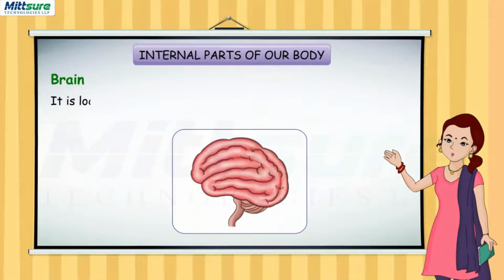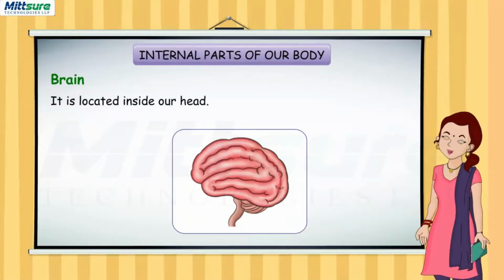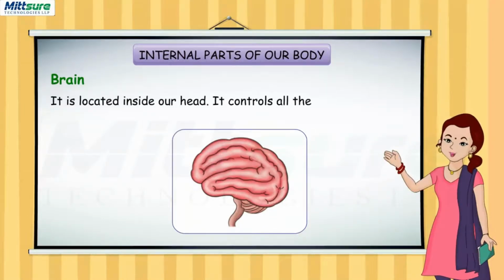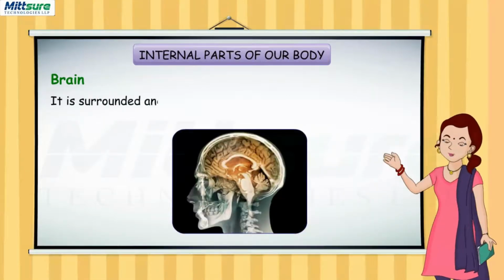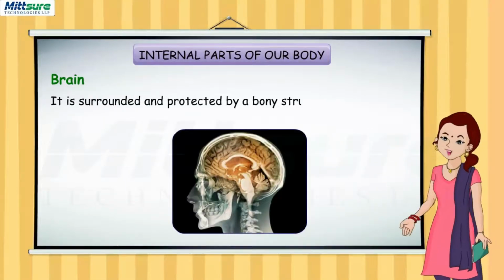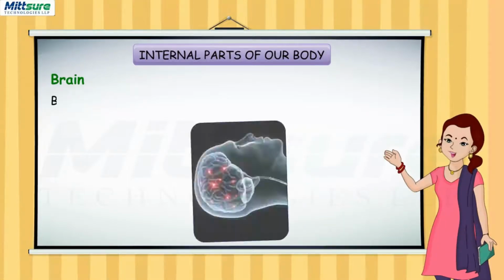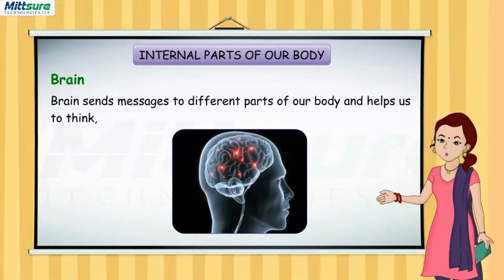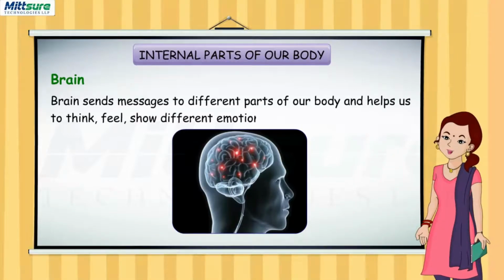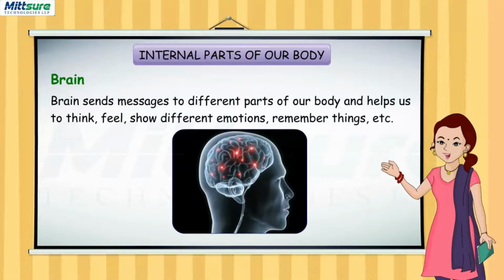Brain. It is located inside our head. It controls all the functions of our body. It is surrounded and protected by a bony structure called skull. Brain sends messages to different parts of our body and helps us to think, feel, show different emotions, remember things, etc.